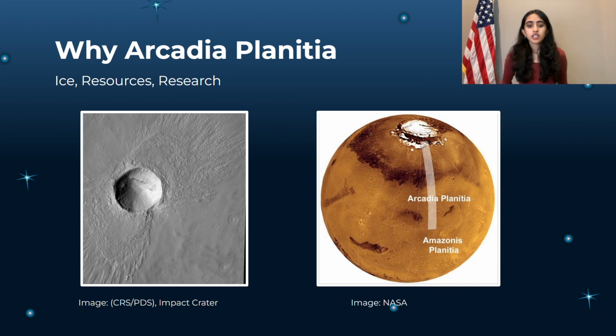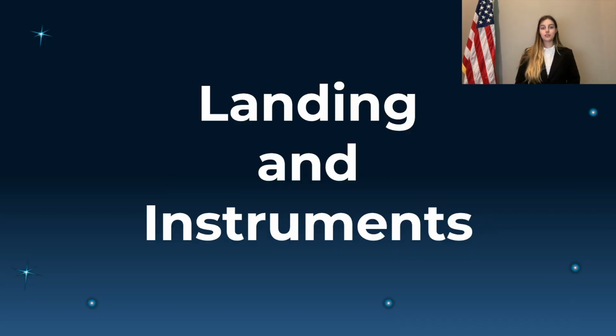Also, for the viability of future crewed missions, we need to find drinkable water, and if we can find a way to extract the water from the mix of regolith and ice, we would be able to use that as an ISRU material. We can learn more about how ice forms on Mars by looking at Arcadia Planitia, and we can also see how rovers would behave in colder environments and potentially send another mission to a polar region in the future. Next, we're going to talk about landing and our instruments.